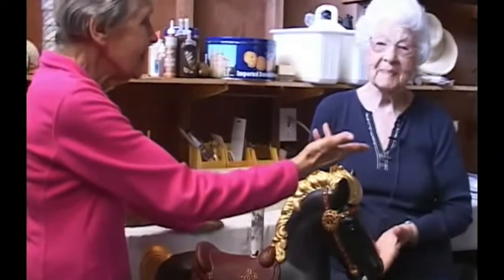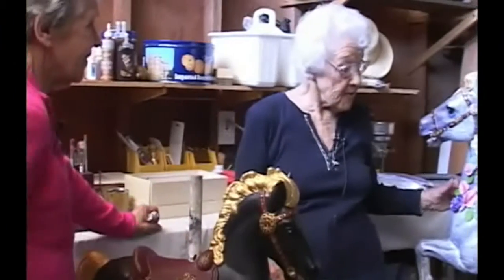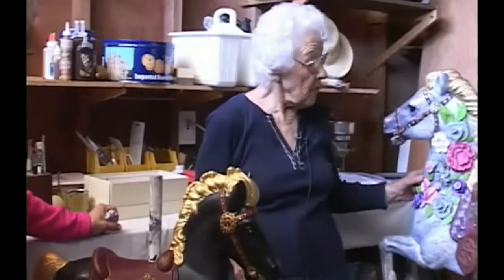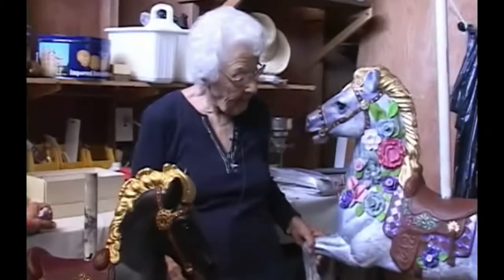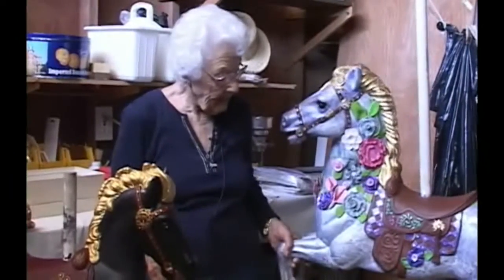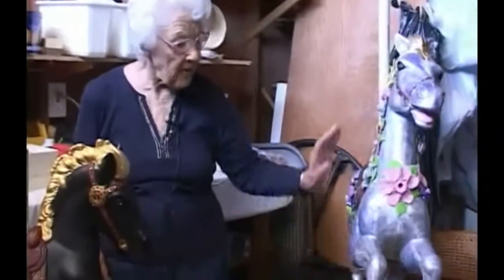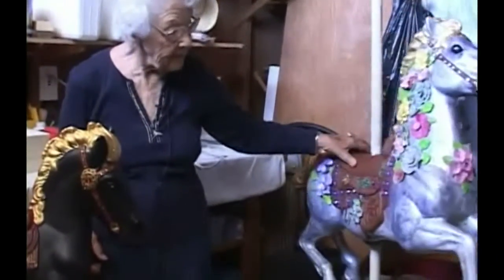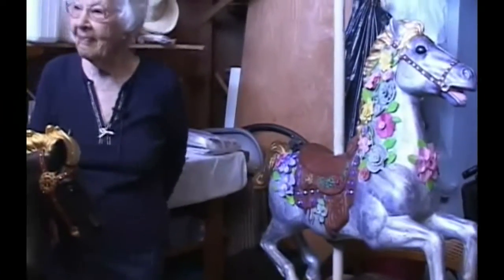So now does this have both sides? Yes, because this was a horse that was ridden. It's decorated all the way around. Boy, just look at that. Really fancy. A lot of work, huh? To go into making all of it.